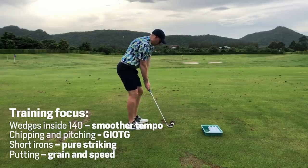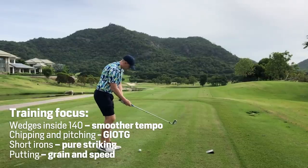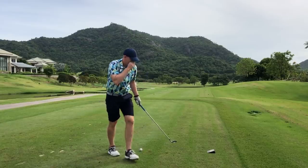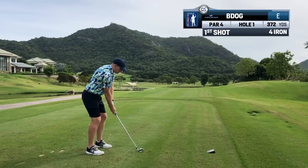Since the last round, we only focused on strokes shaved, wedges and chipping, 8 and 9 iron, driver and 4 iron, putting. The greens were lightly sanded and were a bit dry on this day. How will this affect the putting? Let's find out.